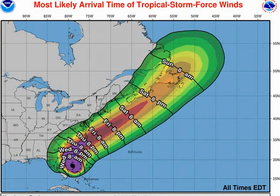Now, if you're in the Carolinas, you'll start to get those tropical storm force winds probably between late tomorrow and through Thursday. That seems to be the time frame here to when you'd have the best chance. And as you go up the coast, obviously, it gets later and later. And again, that's going to be one part of it. The other part of it is going to be the rainfall.